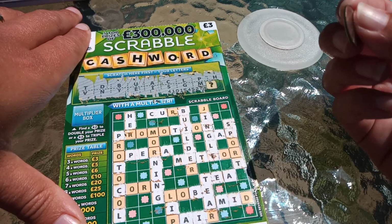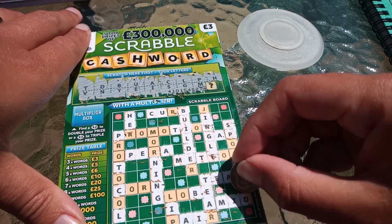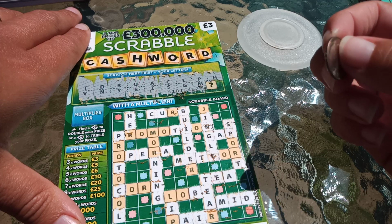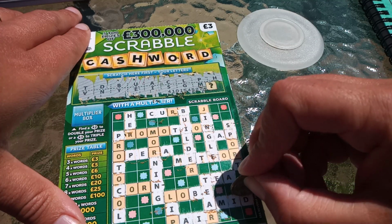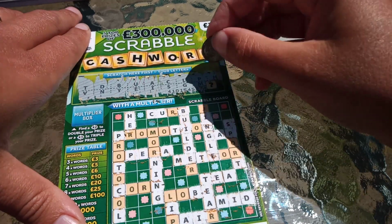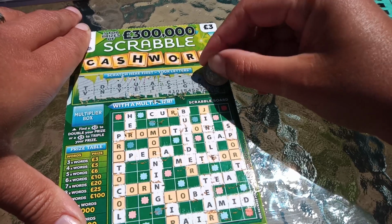So we've got a D, we'd probably... Oh, I've got three words. I've just noticed I've got amide down the bottom. Yeah, so I've got T, amide, and there was a third word, gap. There we go. So I have one on this one.